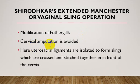There is no cervical amputation. That means cervical amputation is avoided. Here, instead of the cardinal ligaments, we take the uterosacral ligaments. They are isolated. That means the uterosacral ligaments are cut near the cervix, instead of the cardinal ligaments, which was done in the Manchester operation. Then they are isolated to form slings, which are crossed over one another and stitched together in front of the cervix. We will not be going into the detail of this. I will show the diagram of the same.